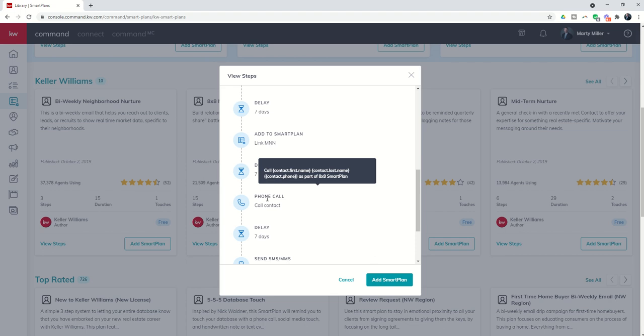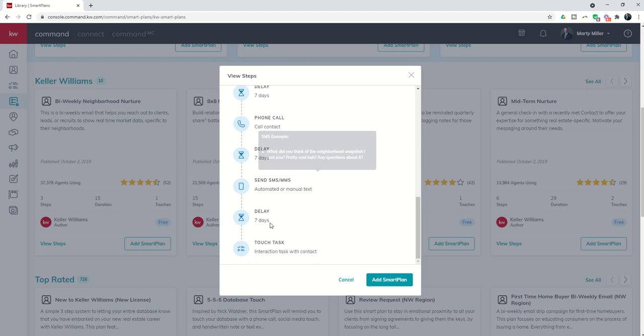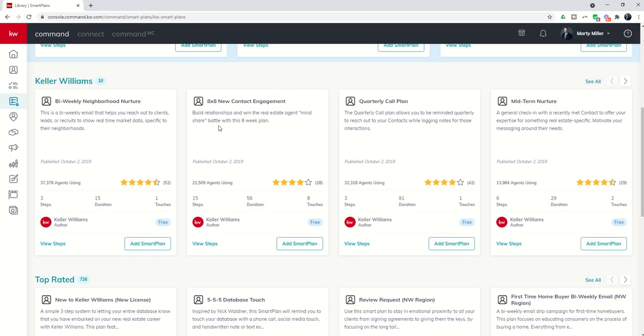7 days later, you'll get a call task. And then 7 days after that, you'll have your 7th touch, a text message that goes out. And finally, the 8th touch of the 8x8 is to send an email. Again, you can change this touch task to have the actual email written and fired on your behalf. But that's the 8x8. Again, it's 8 touches in 8 weeks that cement your name, your brand, your team in the mind of your potential clients and your contacts in your database.